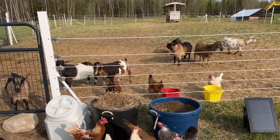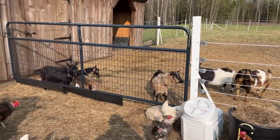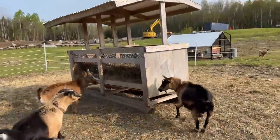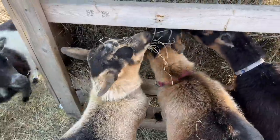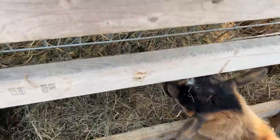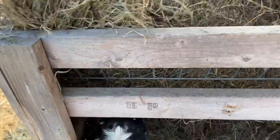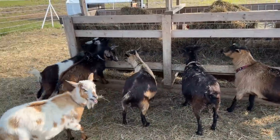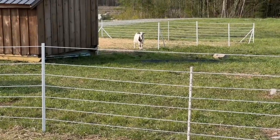Morning, ladies. You ready for some fresh hay? You got an itch there, Grace, or what? Ready? Is that good? You won't even let me have time to get in there and open it for you, will you? Ouch. All right, enjoy. You want some hay? I'll be right there.